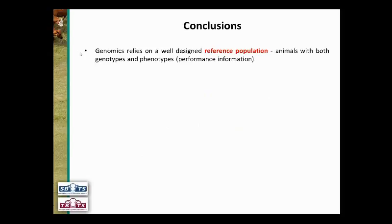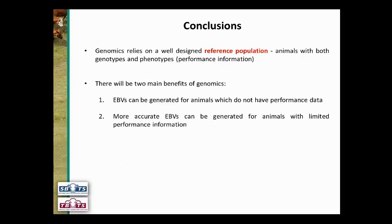So in conclusion, genomics relies on a well-designed reference population. So these are our animals with genotypes and phenotypes, or performance information. And there will be two main benefits of genomics for breeders. EBVs can be generated for animals which do not have performance data, and as we mentioned earlier, that can be for a variety of reasons, such as they're not in a BREEDPLAN recording herd, they're too young to have that trait recorded, the trait can only be recorded in one sex, the trait can only be recorded once the animal is dead.